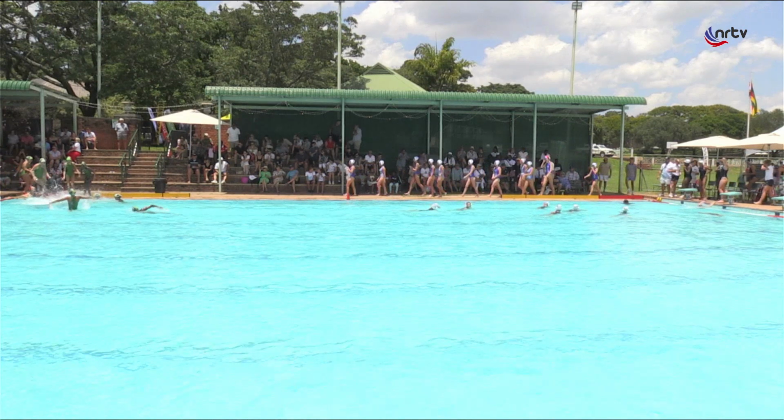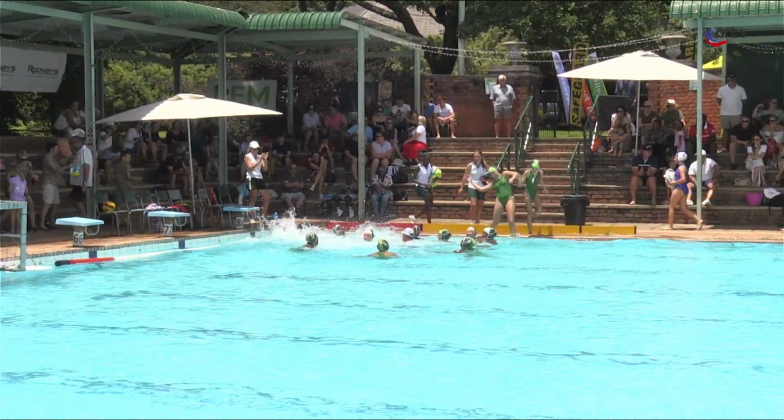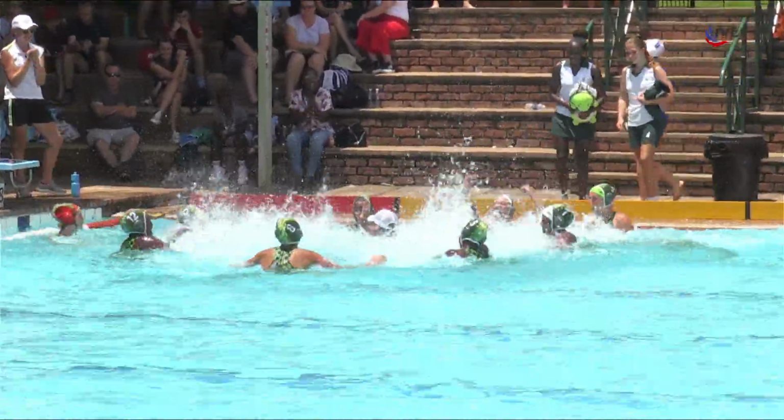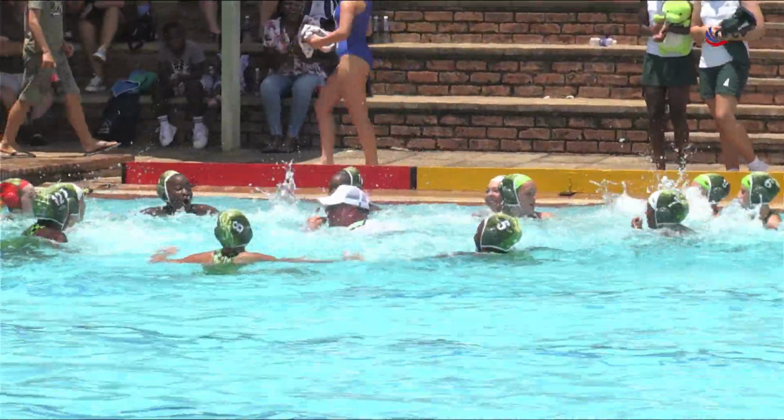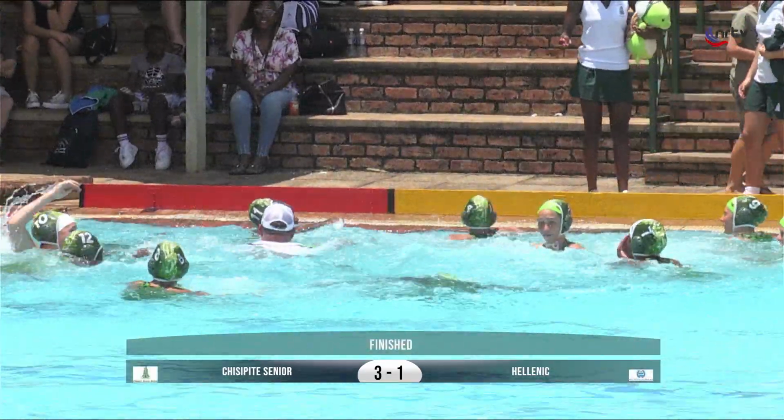Chisi coming away with the win there, 3-1, as they throw the coach into the water, celebrating. A very good win there. Well done to Hellenic as well. Just a very good game in all.